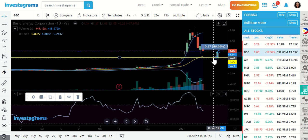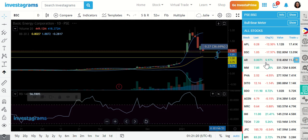So maybe you can divide your buying power, enter around the 1 peso, and then if it goes down further, then you have another order set at the 0.75. Now, if you see consolidation happening higher than the 1 peso area, then you have no choice. You can enter some of those at a slightly higher amount compared to the 1 peso. So just plan out your trade and execute them as designed.